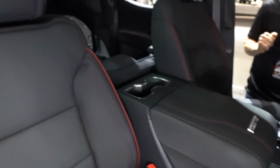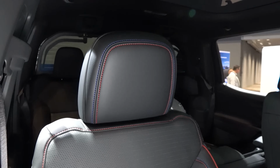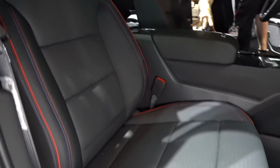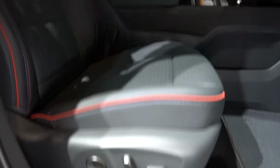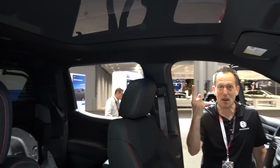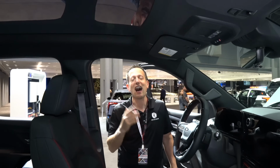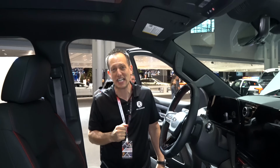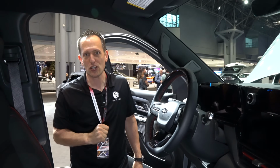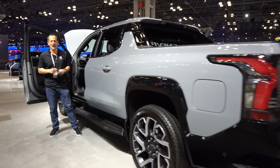And then the seats. Perforated, they're gonna be heated, ventilated. I love the piping. And then it's full electric assist for the passenger, full electric assist for the driver, and you got that glass panoramic roof to bring in an extra amount of sunny D rays. But why don't you come over to the business end behind the wheel? I want to show you this RST. All right, guys, business time behind the wheel.